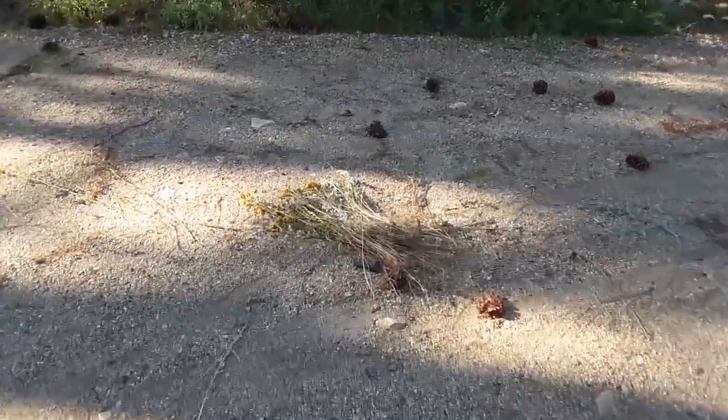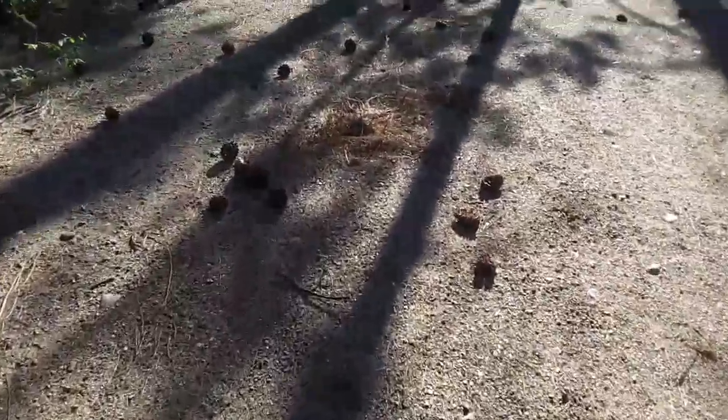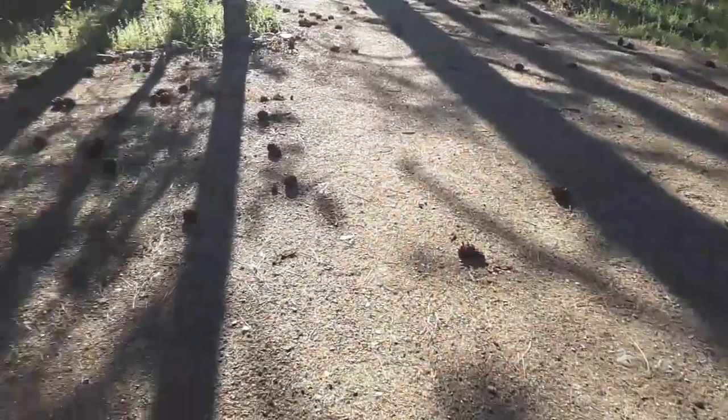Well, knapweed season is upon us. We're at the point now where it seems like every morning I get up and I have to go up and pull knapweed. You can see here all in the driveway. This is all the stuff that I've been yanking out of the woods.